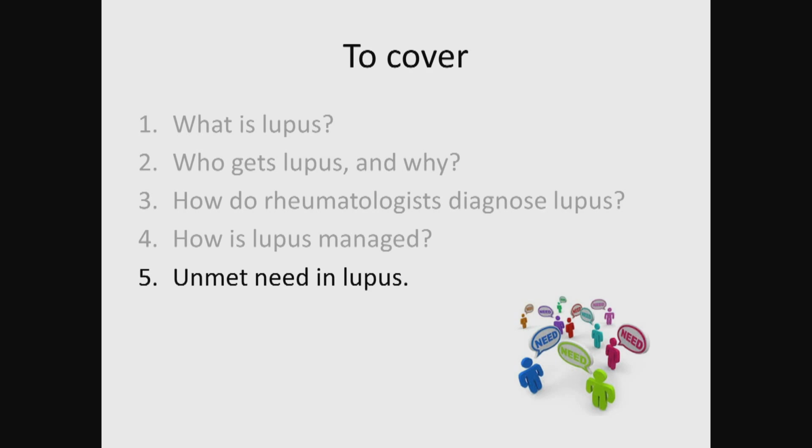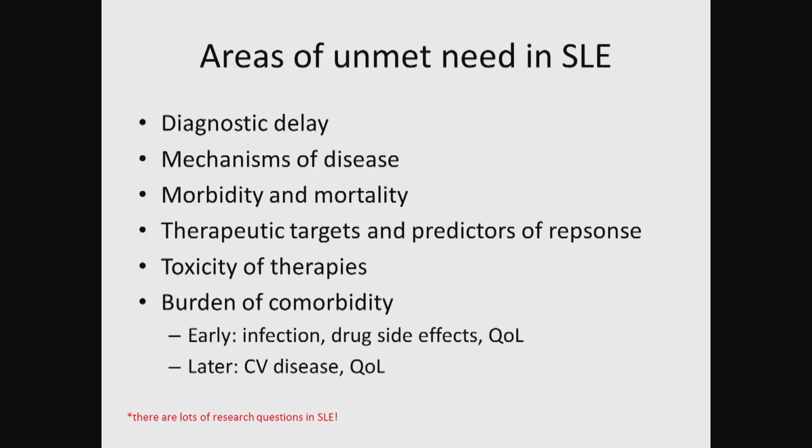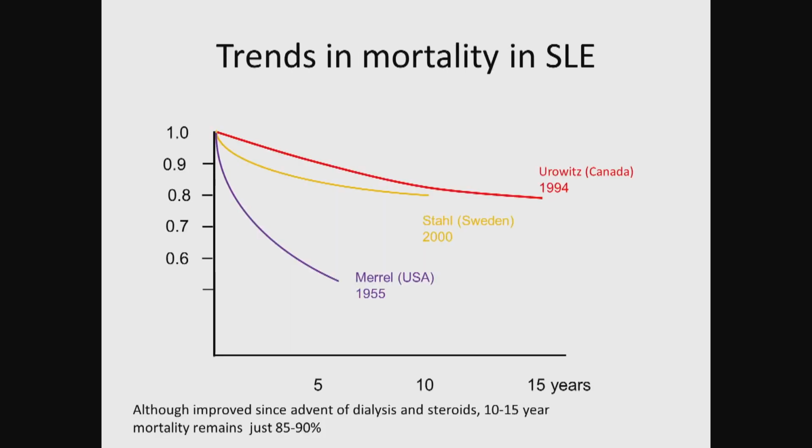Which leaves me briefly to finish on unmet need in lupus. Now, this is not a core thing, but I think it's quite useful to talk to a population of researchers, because there's lots to research in lupus. There's lots of problems that we don't understand, and here's a few, some of which would be topics of other talks, some of which are cutting-edge research, but there is a lot of unanswered questions, and that translates into a high burden of need for patients.